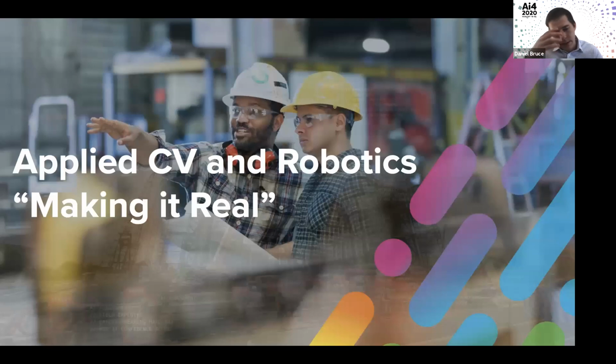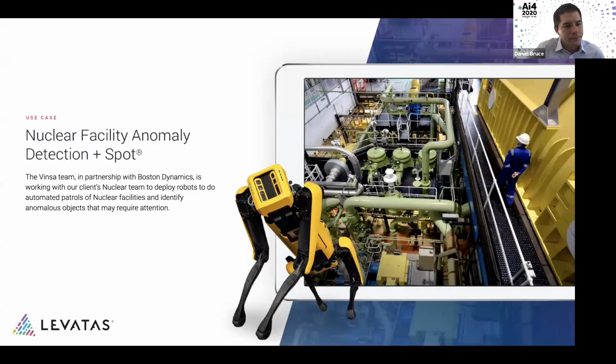And the next thing I wanted to talk about is I wanted to give some actual real world use cases of where we've seen computer vision and robotics being used, not just abstract use cases, but specific applications for our customers. So the first one I'm going to talk about here is using Spot, the Boston Dynamics Spot robot, in tandem with a nuclear facility to do automated rounds and readings.